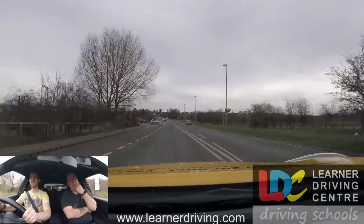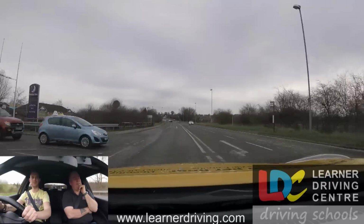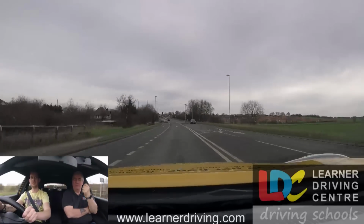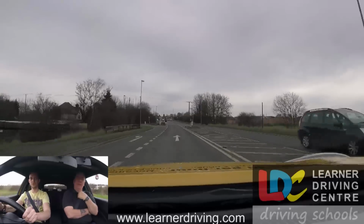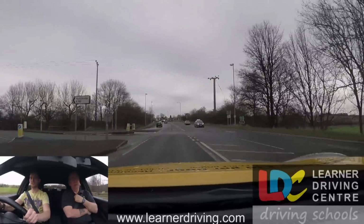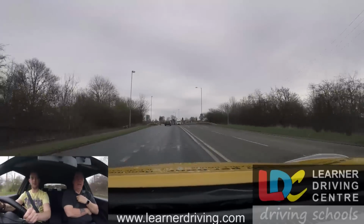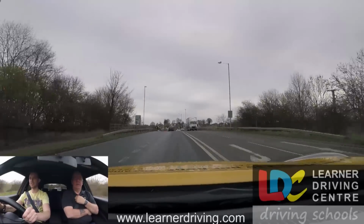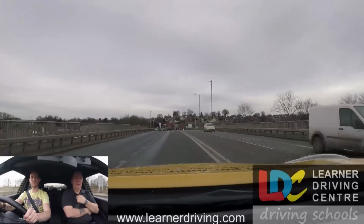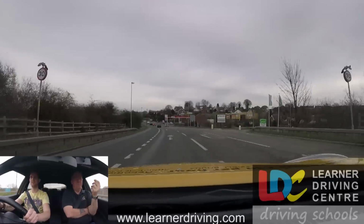Tell me about your thoughts on this situation here. His wheels are stationary, so I'm not too bothered about him moving out. Excellent. Anything else tell you that they were probably not coming? Because it was straight, he didn't have them turned. Yeah. What else have we noticed about that situation? That they had the indicator on, preparing, so they were ready. Good. Were the brake lights on? I didn't look on that one. There were, as it happens. That's something else you can pick up, isn't it?